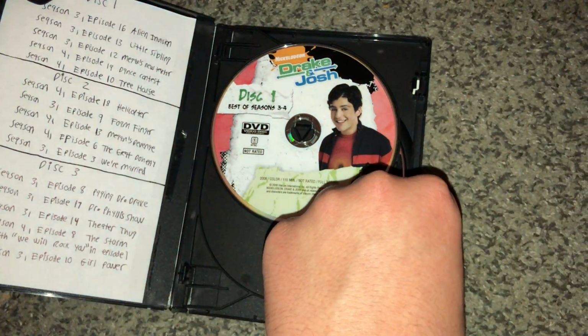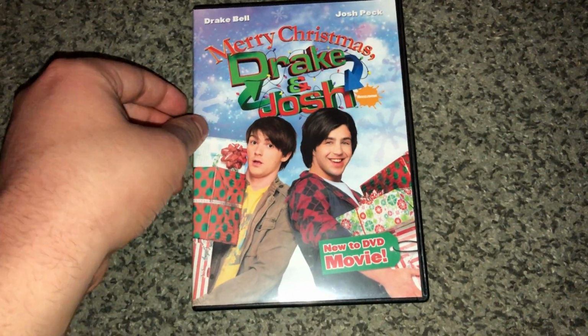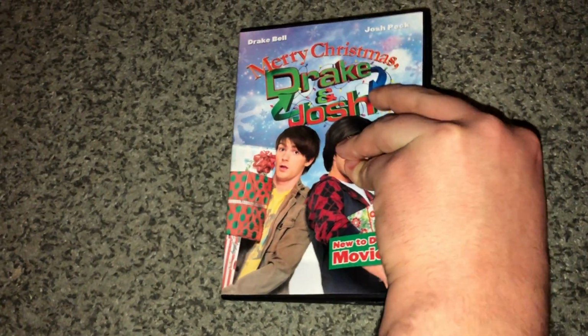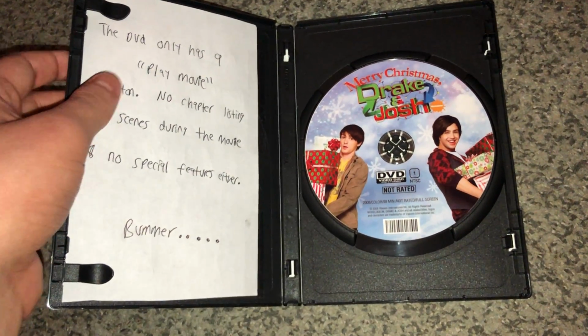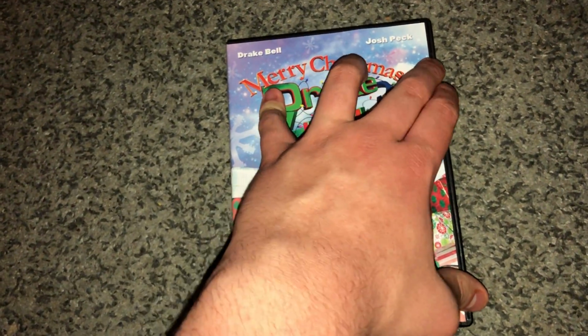I'm a little bit more paranoid with the handling of these DVDs because they are extremely, extremely hard to find. And the final Drake and Josh Amazon release DVD is Merry Christmas, Drake and Josh. I do believe that there is a version where it has the jingle bells as a special feature, but I don't have it. The DVD only has a play option. That's one thing I wish Amazon would have done, is give you a listing of the chapters in the movie instead of playing the whole movie. That would have been nice, kind of like the Go Hollywood.